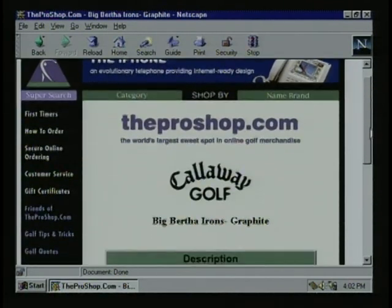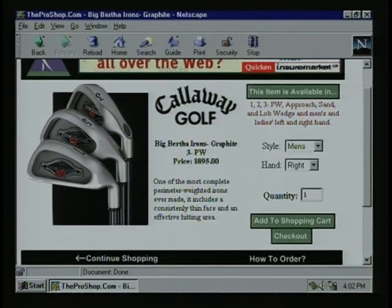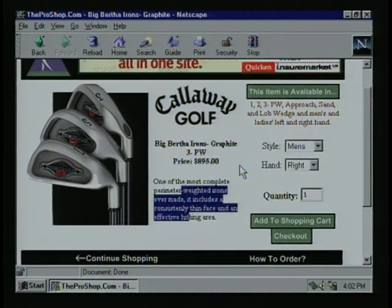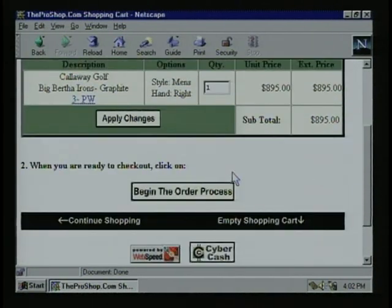categories, product brands. Yeah. And here we have a 3-3 pitching wedge. So here's the actual product, and a description of the product, a price. Okay, we're going to add that product to our shopping cart. So I decide to buy those. You can apply changes if you have any edits to the quantities.